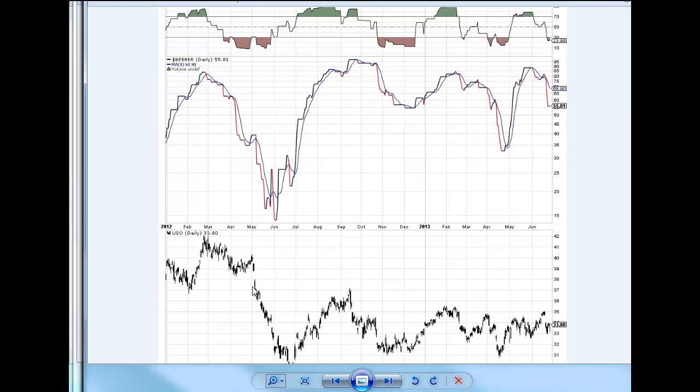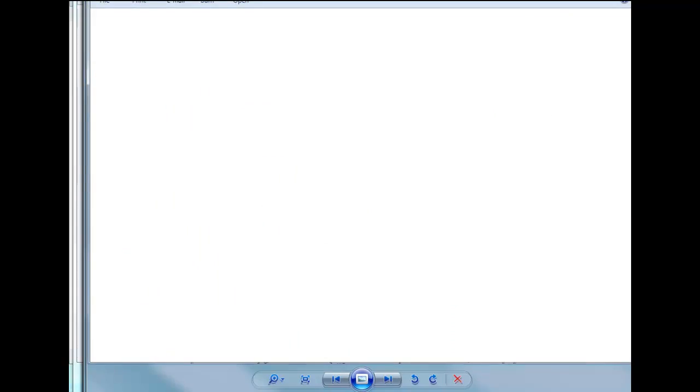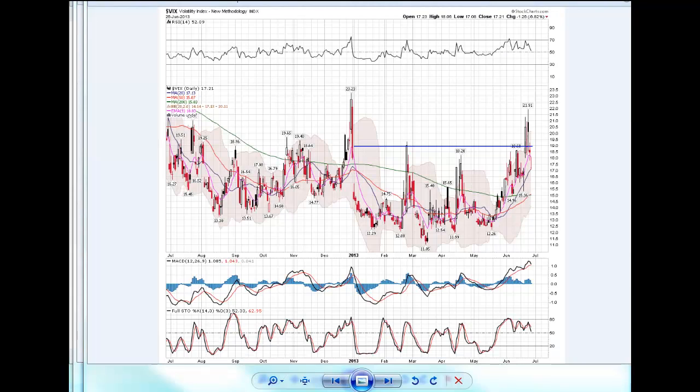So that's going to be my longer term trade, and gold too. I am looking at gold, mind you. This is not going to be a day trade. Okay. All right. So now let's get out of the indicators, and let me just get right into the charts here.